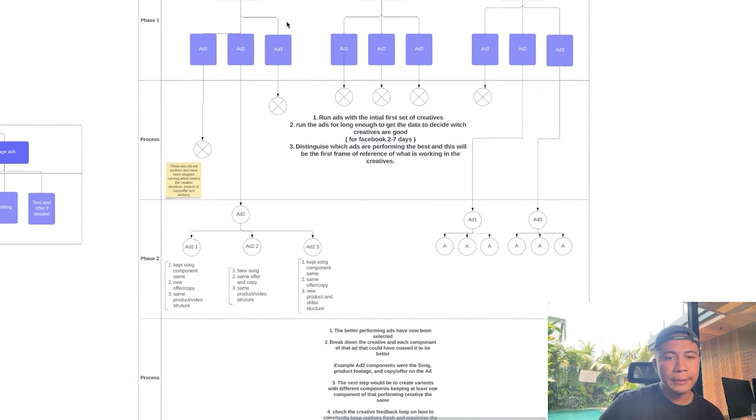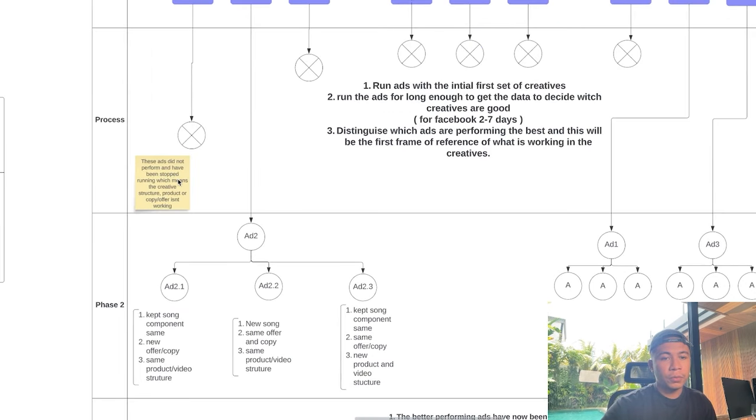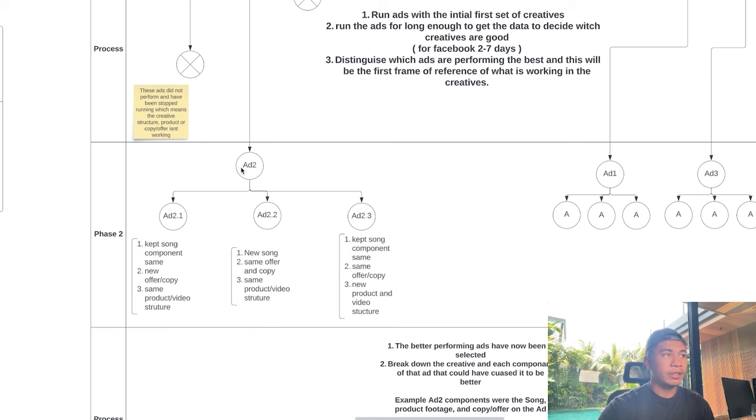So let's say I launch a batch of video edit ads. I launch 3. 2 do not perform. These ads did not perform, so have been stopped running, which means the creative structure, product, or copy or offer isn't working. So you need to understand the components again. Ad 2 of the video ad, it's got 5 ROAS. What does that mean? This ad is performing well.